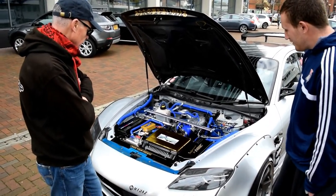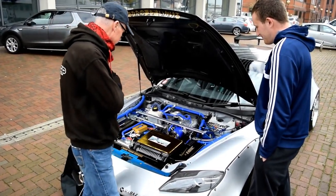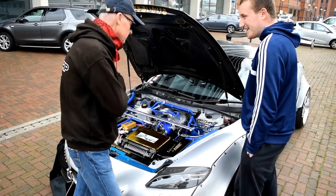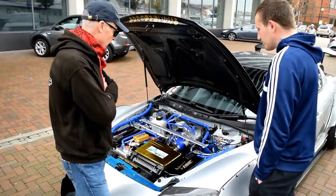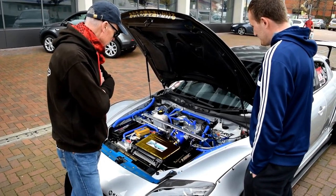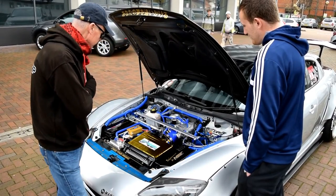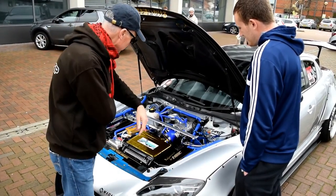Do you want to talk us through then? This is a half bridged engine, isn't it? Half bridged, yeah, by Rotary Revs. And what are you finding it? It's good. Fine, yeah, it's fine. No issues with it. We did some polishing and stuff when we had the engine out, so we polished the alternator and the intake manifold.